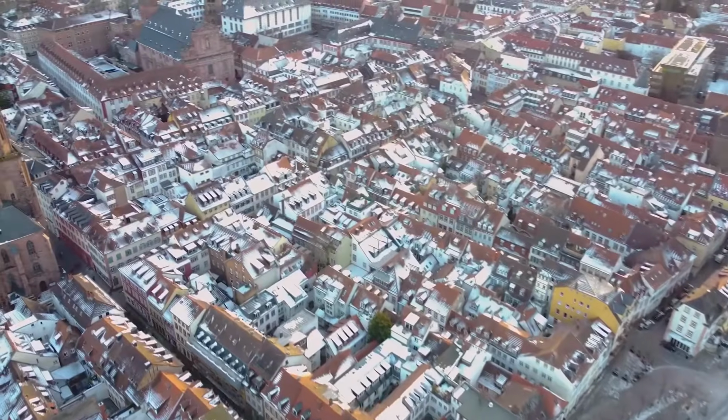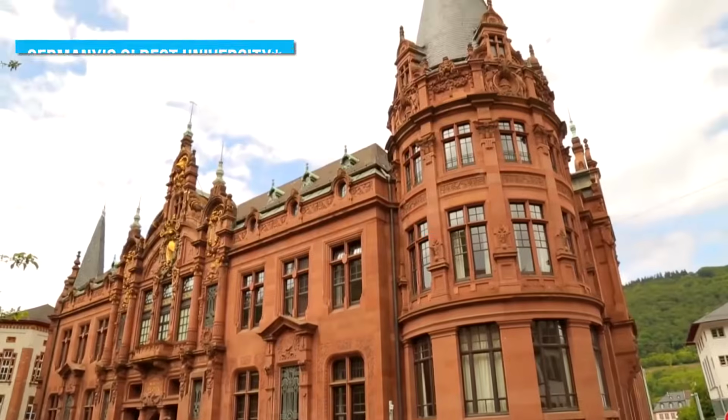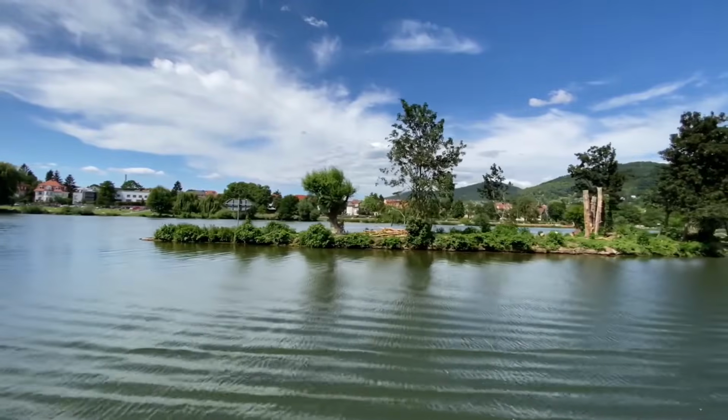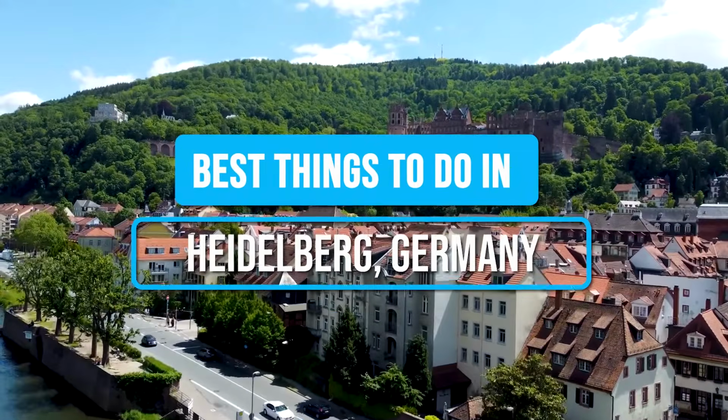Step into Heidelberg, where fairy tale castles rise above a charming old town, where the world's oldest university awaits curious minds, and where the Neckar River weaves through a picturesque landscape. Here are the best things to do in Heidelberg, Germany.